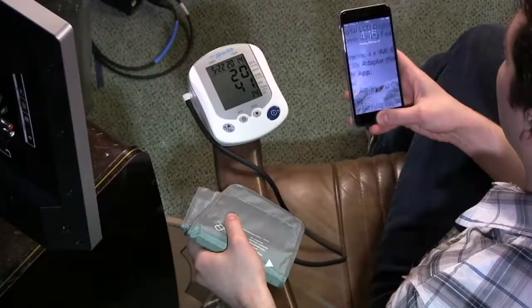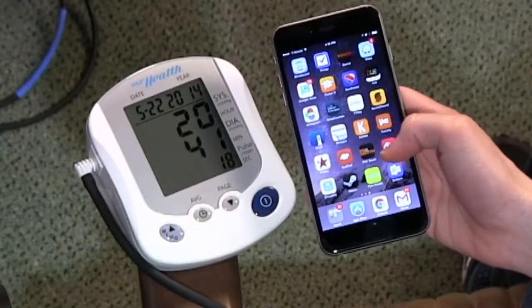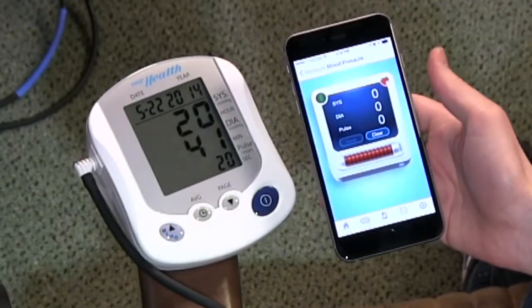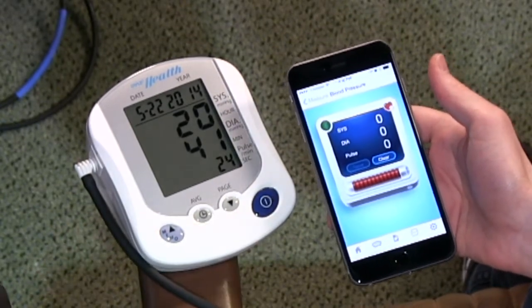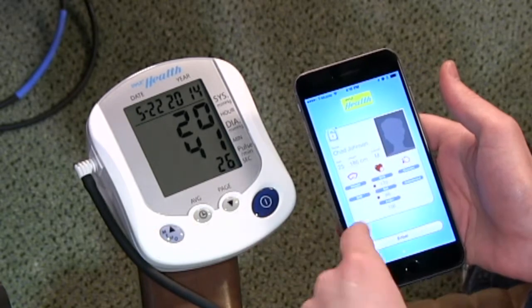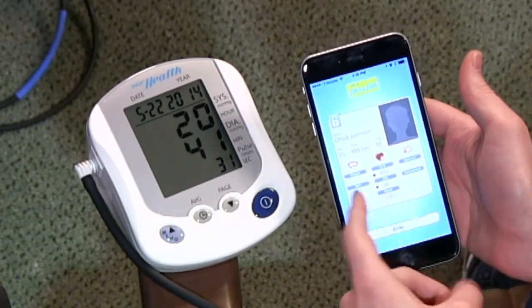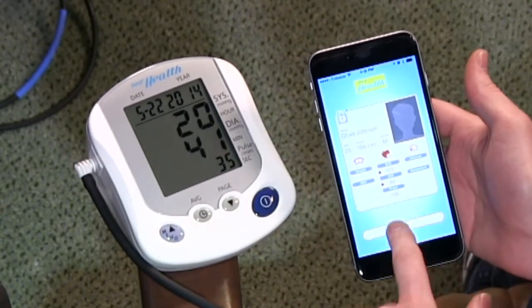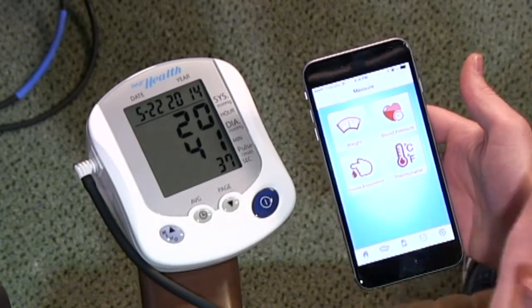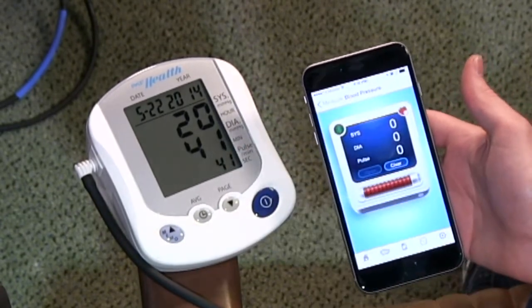The cool feature about this is that it connects via an app. You have a Pyle Health app that you open, on iOS and Android. When you're logged in, one of the cool things is you can have multiple user accounts, so if you have multiple people in the family that want to use this, they can each have an account. It's actually a really nice app. It puts you onto the measure page, and I'd hit blood pressure.